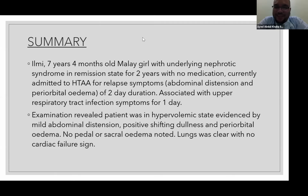In nephrotic syndrome, there will be proteinuria, so loss of protein and albumin in the blood, reducing oncotic pressure inside the vessel. So plasma oncotic pressure is reduced. What happens then? There will be extravasation of fluid from the intravascular space to the third space. So there will be third space loss of fluid, isn't it? There will be fluid shift.